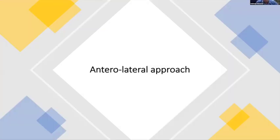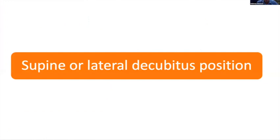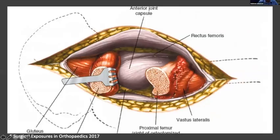The other approach on the lateral side is the anterolateral approach. It's not commonly performed nowadays. It utilizes the interval between tensor fascia lata and gluteus medius. This approach can be done with the patient supine or in the lateral position, and you can access the hip joint in two ways. Either you do a trochanteric osteotomy, as demonstrated here in this line. You cut part of the tip of the greater trochanter with the muscle attached to it and retrieve that part, and that will give you access to the joint capsule.